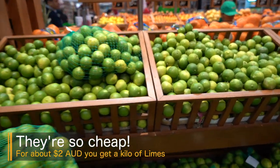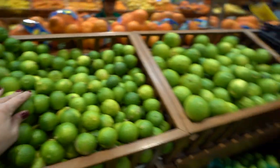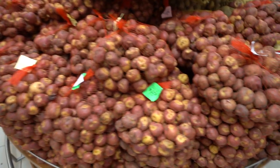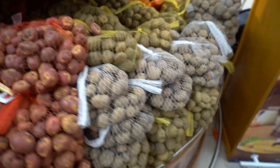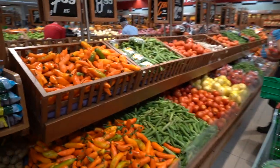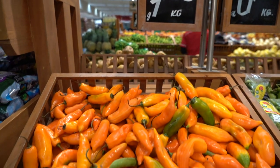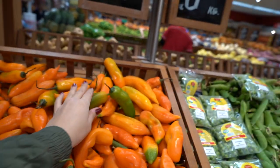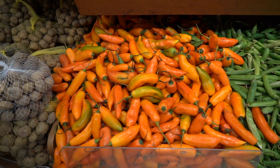Limón extra. These little ones are the true heroes. Oh, this is the little yellow potato, mini micro potato. This is white. And this is another little mini white potato. And here we've got the ají amarillo, the yellow chili. But see, some of them haven't ripened yet. They're a bit green still, but this is the yellow chili.